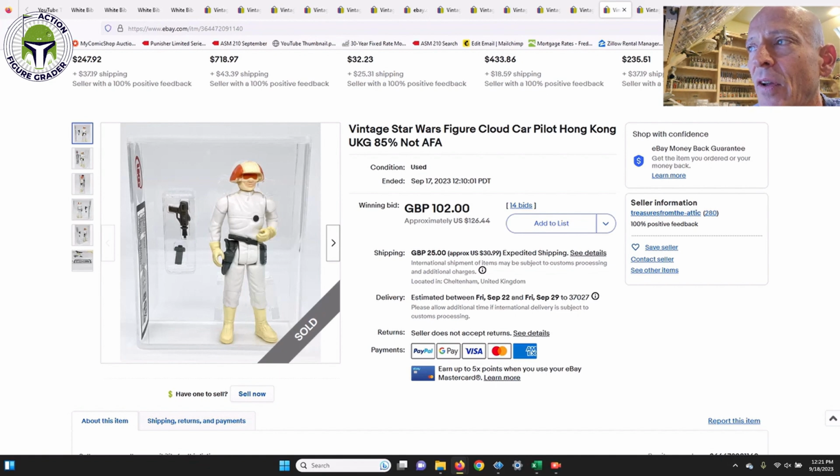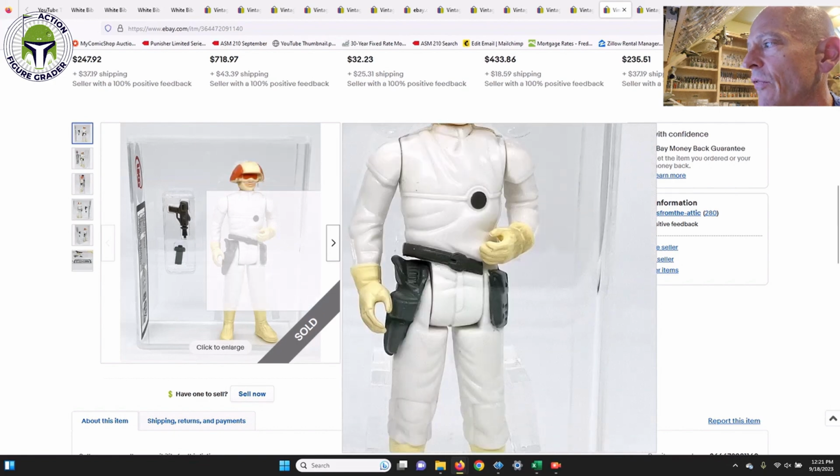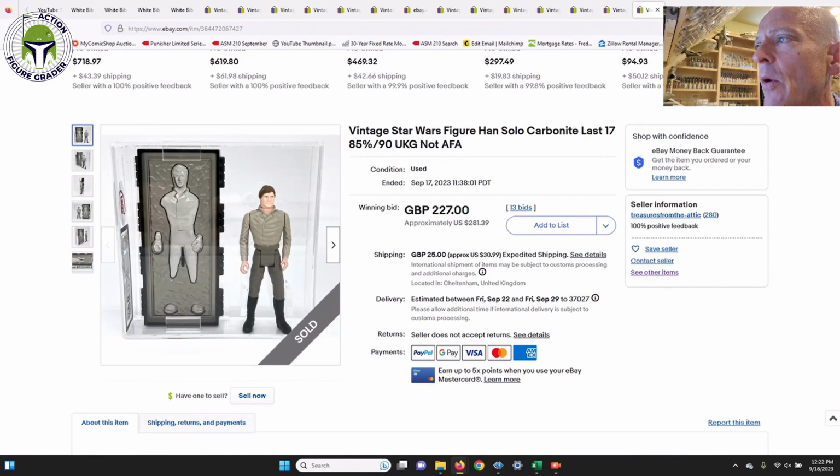I mean, high-grade AFA examples can set you back 250 or more. So this one sold for about half that price. And I think it's because UKG was too generous with the crack on the face, the wear on the glove, wear on the boot. This is really like an 80 at best. So I think the market appropriately valued that one.